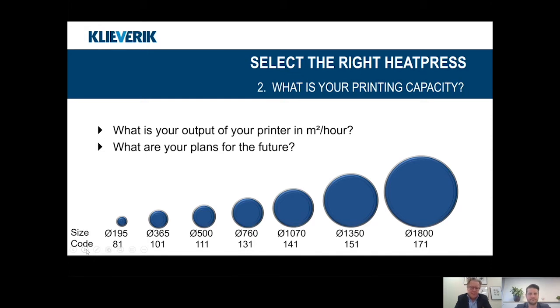But the next question we have to ask is what you plan for the future, because a calender you buy almost for life, and a printer will be changed every 5 years mostly. And the printers are getting faster every year, but also your company can grow. So you have to think about that as well. So then you can say, okay, I need, for example, a drum with 500 millimeter, then it fits my printer. But maybe it's better to have one size bigger, because then I'm ready for the future as well.